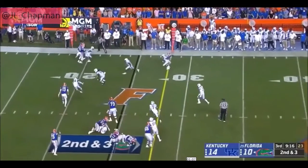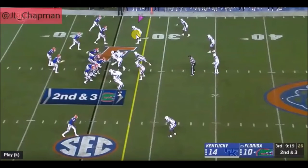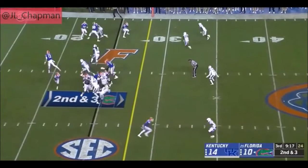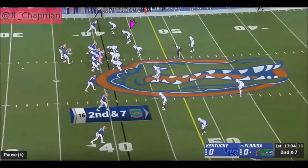0% chance that this is going to have any success with Josh Allen out there. And we see this from him. He's very physical in a lot of areas of his game, not so much against offensive tackles, but man, he just blows that tight end up. This play is just over before it even got started.